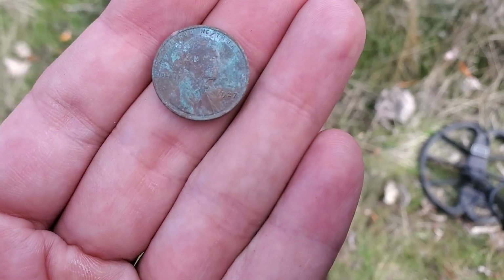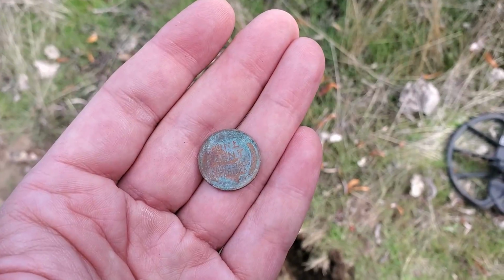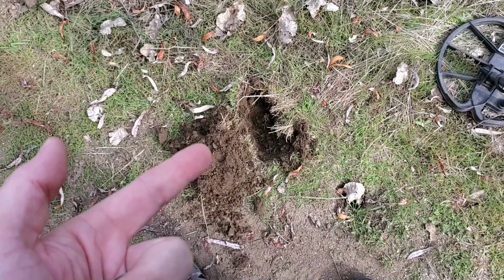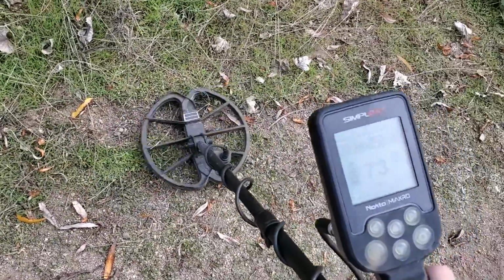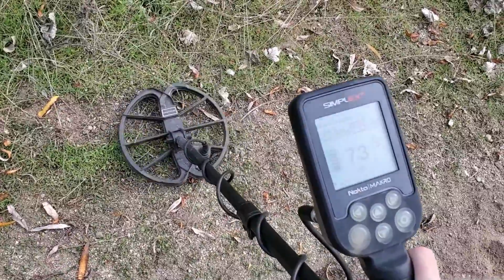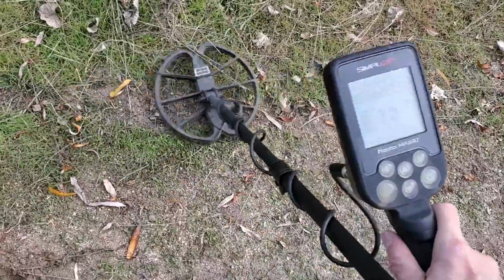So a 20, what did I say it was? 27 right there. Nice and green on this bad boy. It was good too, about 3-4 inches right there. Maybe another one. It's a little iffy. 73, 74. It's double hitting.